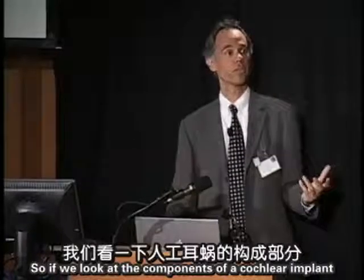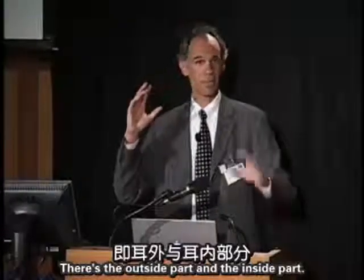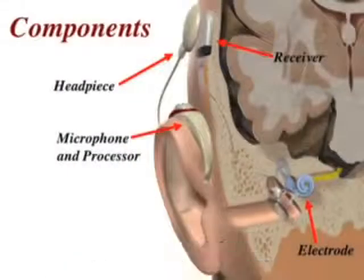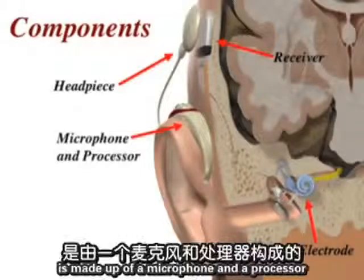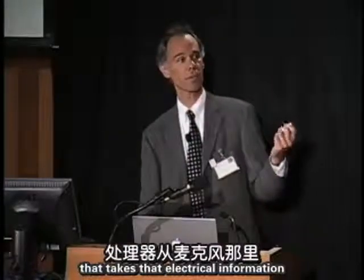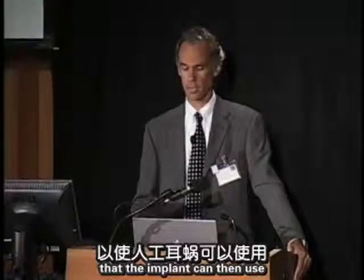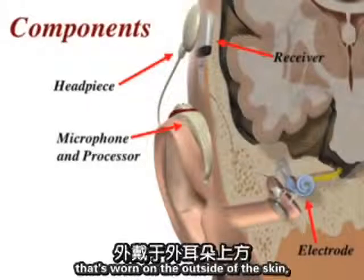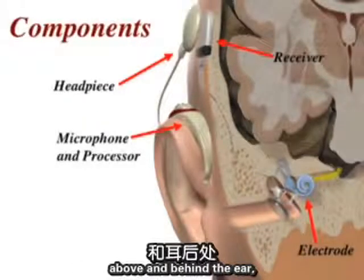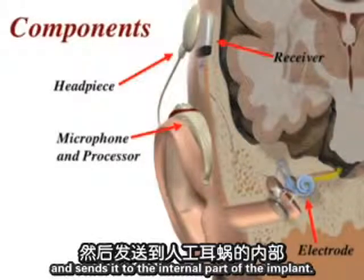So if we look at the components of a cochlear implant, there are two basic categories. There's the outside part and the inside part. The outside components, the part that you wear on the outside, almost like a hearing aid, is made up of a microphone and a processor that takes that electrical information from the microphone and digitizes it in a way that the implant can then use. There's also a headpiece that's worn on the outside of the skin, above and behind the ear, that takes that information from the processor and sends it to the internal part of the implant.